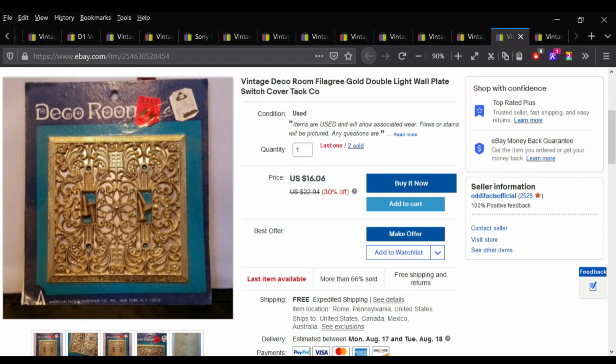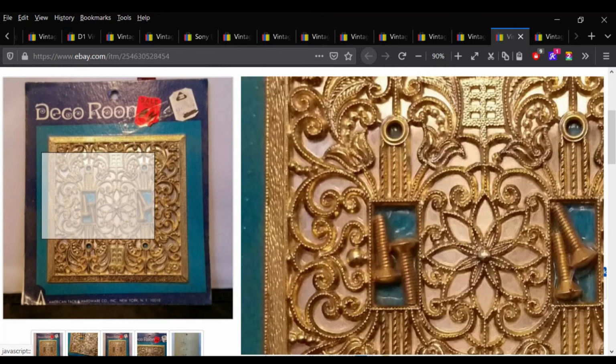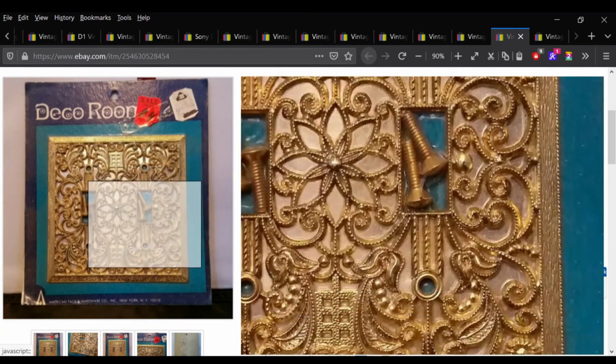Anyway, I paid 49 cents a piece for these, and this one sold for $13.65.